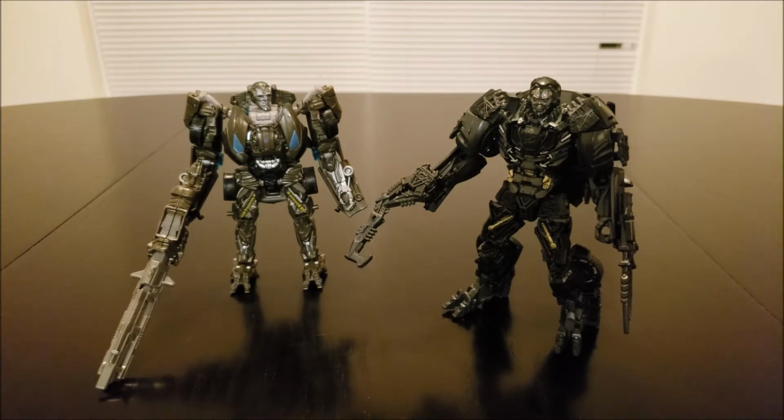I mean, you could tell this was at a time when the movie-verse toys were kind of at their low point. He's way too small for Lockdown. He's smaller than a lot of the other deluxes. The coloration is all off. I mean, there's just not a lot this guy has going for him. Very goofy proportions, almost kind of monkey-like.